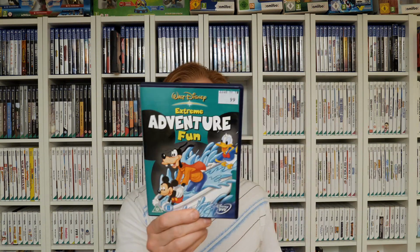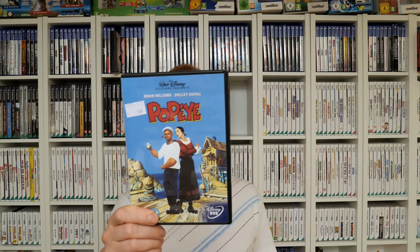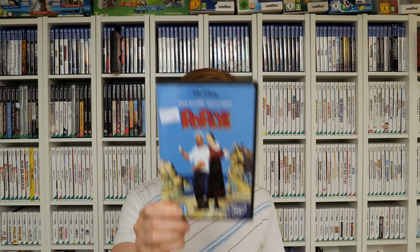And then the 2 I've kind of decided to keep are another 2 Disney productions, and the first one is Extreme Adventure Fun, and the second one is Popeye with the late Robin Williams. I do enjoy Robin Williams as an actor, and I don't think I have ever seen this, so hence I decided to keep it and actually watch it myself.